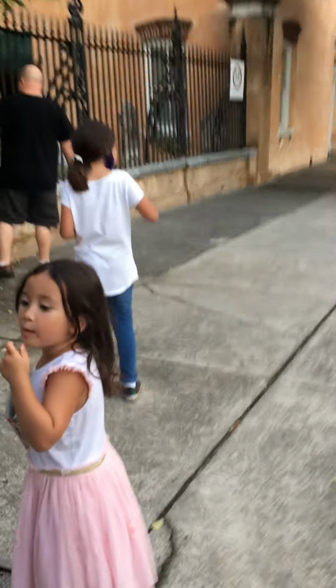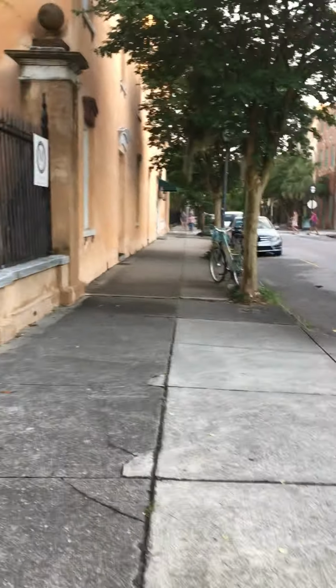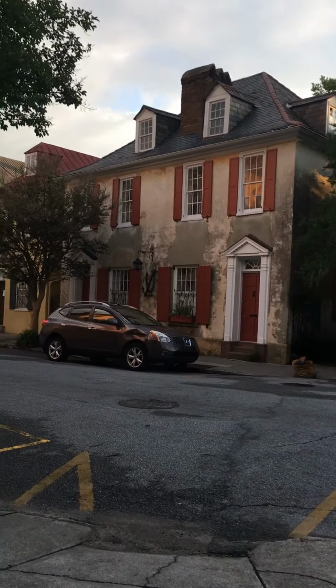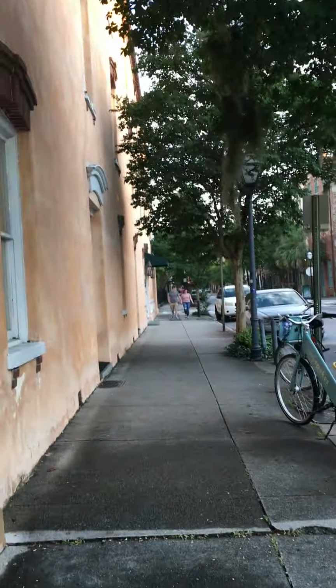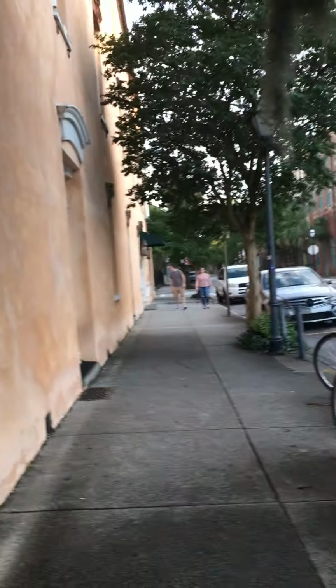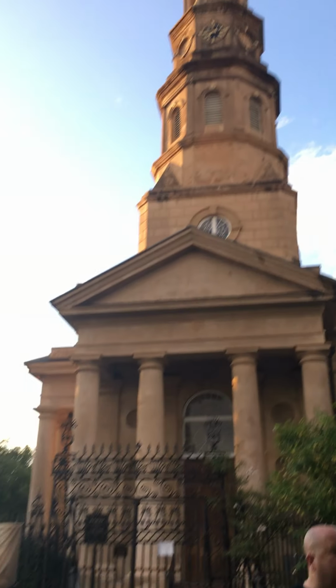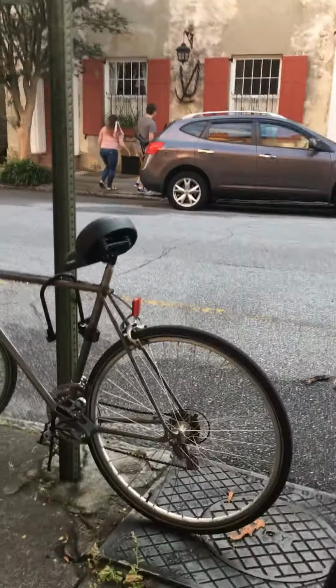Let's walk. I like the sidewalk. That's really historical, babe. Oh, gosh. Look how old the graves are. 1857. My gosh, 1836. Do people use it or is it just for tourists? No, it's a Catholic church. So do people go inside and have a service? Yeah, they have a service. There was a sign saying they have a service.